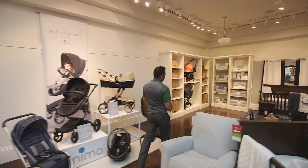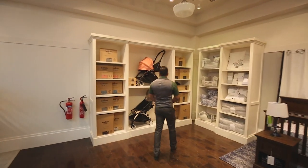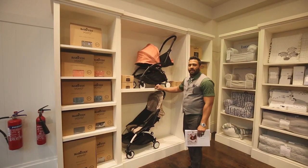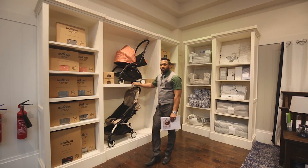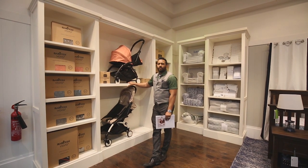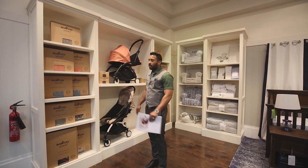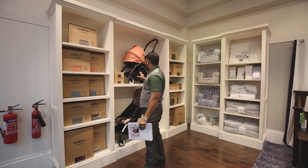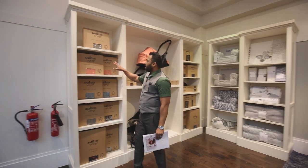What we did is, for Baby Zen we have incorporated it in the base. This looks neater and tidier. So we have opened 2 strollers for Baby Zen. What we need to do for all the stores, including this store, is, we have already ordered it, we'll have 4 of this open and folded with different colors and stacked.